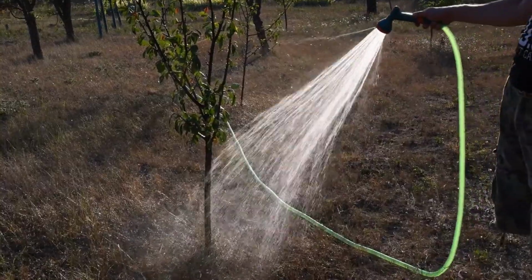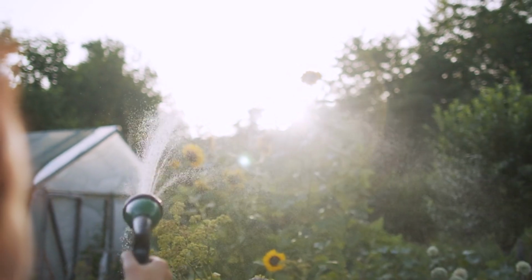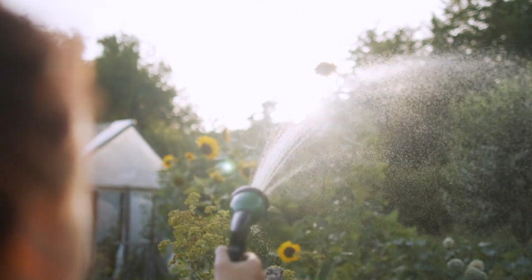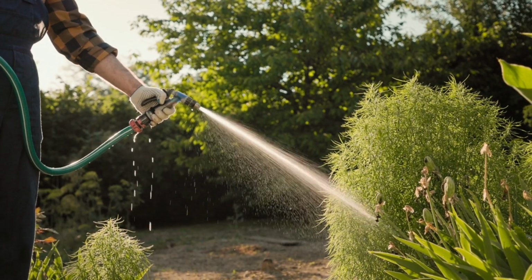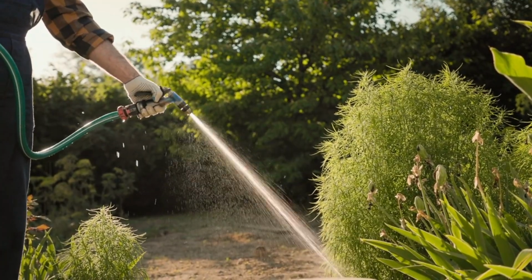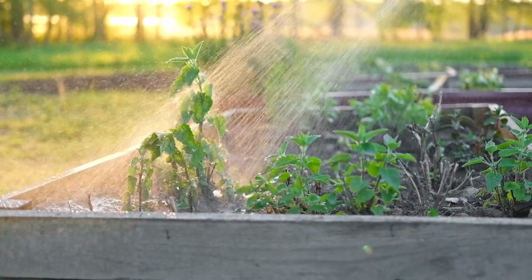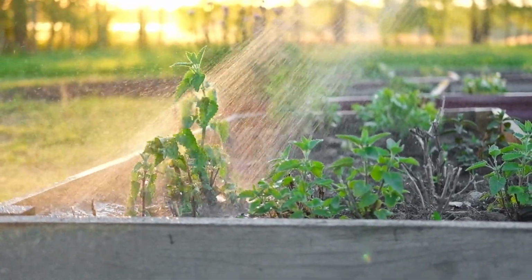Number 27, spray around plants, not on them. When using natural pesticides or homemade sprays, focus on spraying around the base of the plants rather than directly on the leaves. Spraying the soil targets pests that live or lay eggs there, while avoiding potential damage to delicate foliage. Many sprays, especially those containing oils or acidic ingredients, can burn leaves under direct sunlight or disrupt photosynthesis.